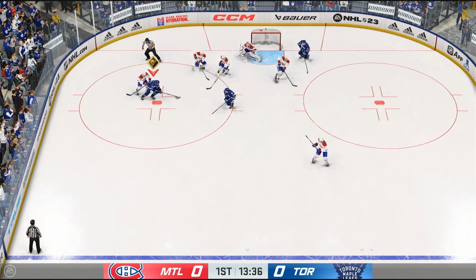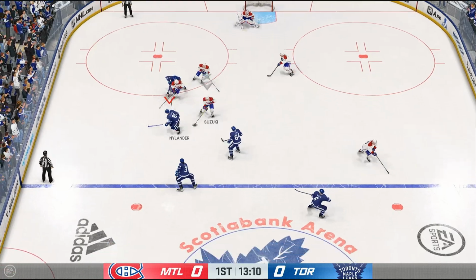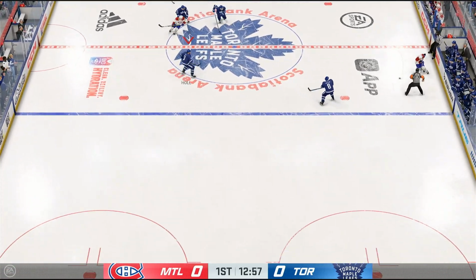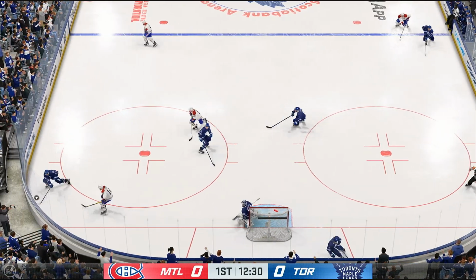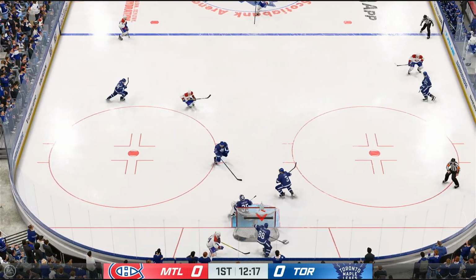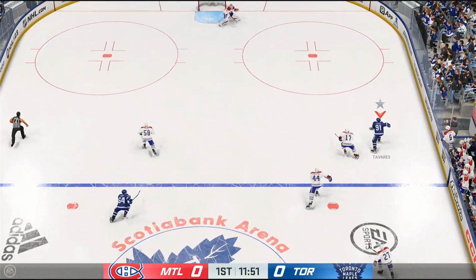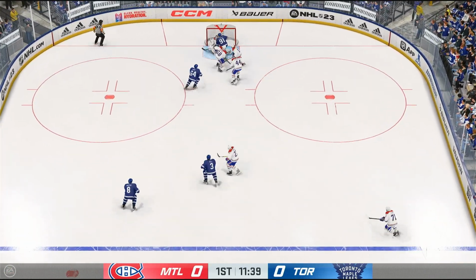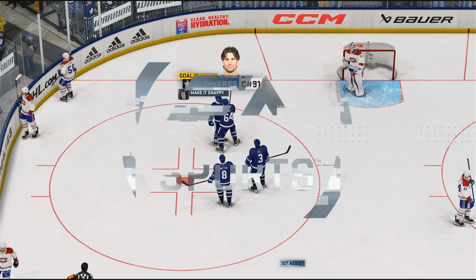Toronto's got the puck in the corner. Here's a chance. Moves it to Savard. And now it's grabbed by Suzuki. Toronto's got the puck along the wall. Looking for space inside the D zone. Drives to the sweet spot. He scores! That's 30 on the year!